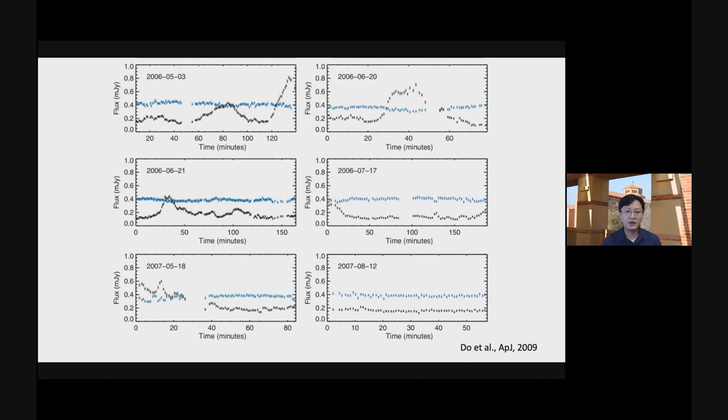And this is work done a long time ago. I was interested at the time to figure out whether the variations in Sagittarius star can be characterized by a power law behavior in the power spectrum. So this is a series of data that we had in the early days. You can see there are only 6 really well measured light curves at the time. I think I was doing this in 2008 or so. Here you can see Sagittarius star in black, and in blue is a comparison source nearby.